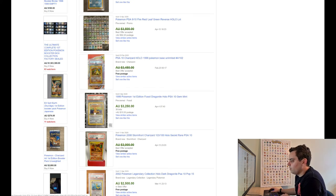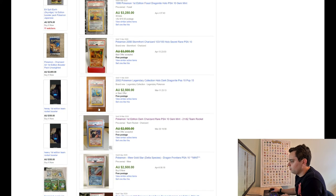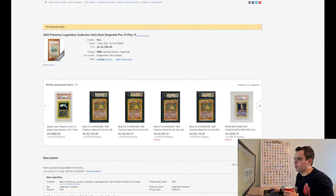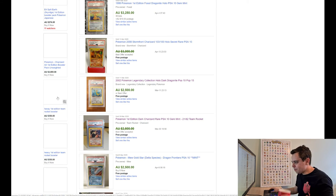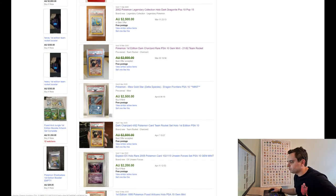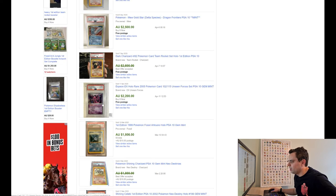There's a Dragonite, that's beautiful. But that could have been shielded. Legendary Collection Dark Dragonite, that's actually pretty cool. Mainly because that does not come up often. Pop 15, can't be bothered. Dark Charizard, beautiful. Mewtwo Gold Star, another type Charizard, Espeon EX.